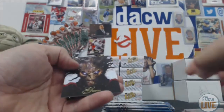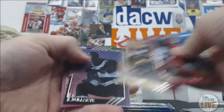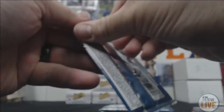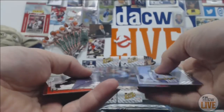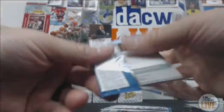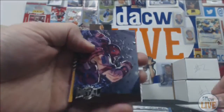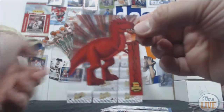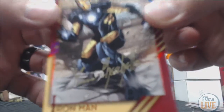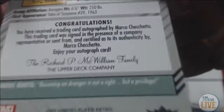That's a cool looking Wolverine metal card. And Groot. Got a Green Goblin with the auto. Giuseppe. Cable Flare card. Juggernaut metal. And a Devil Dinosaur. And a Cell card. An Iron Man with the auto. And that's a Marco Cicchetio.